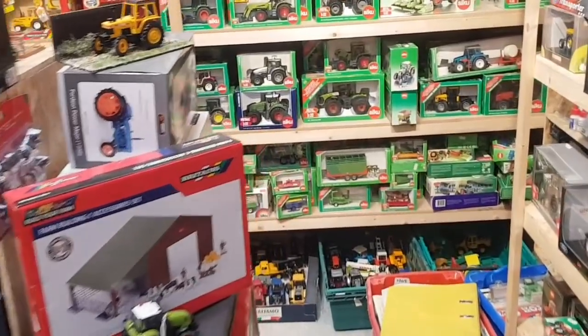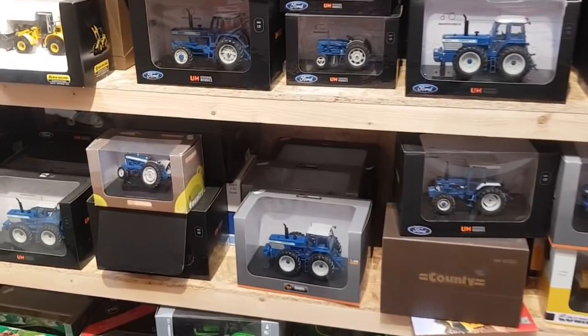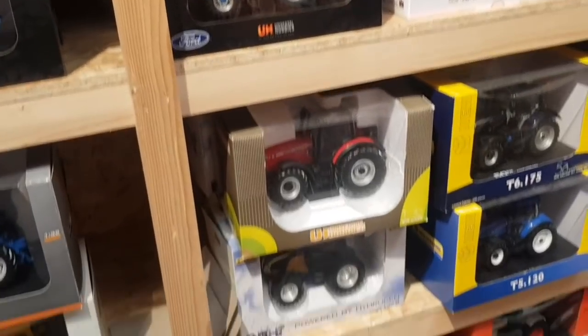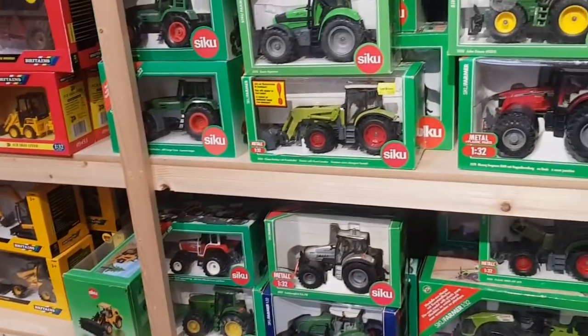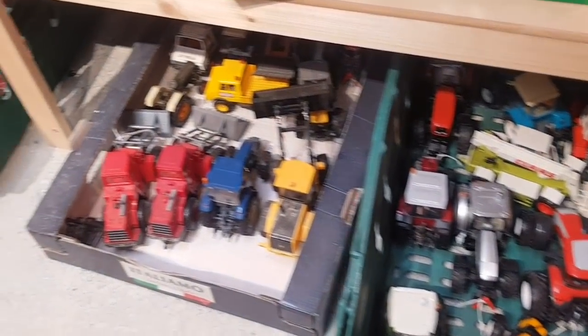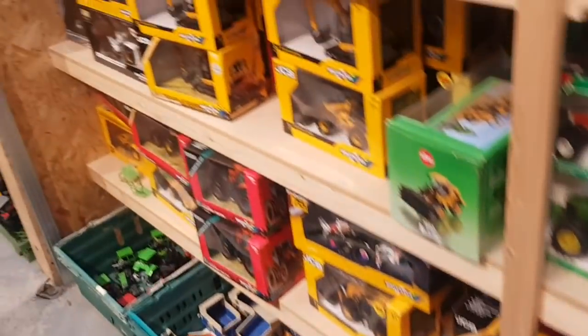But yeah, what we're gonna do now is we're gonna do a few models that we really take a nice fancy to. So there's a nice Universal Hobbies here. Nice few ones, some actually rare ones as well. So they're nice to see, a few cases and stuff. And now the Britains are something else. There are lots of stuff in boxes, and there's also some ones that don't have the box, and you could probably get them for a cheaper price without the box. So nice to see that, a bit for everyone.